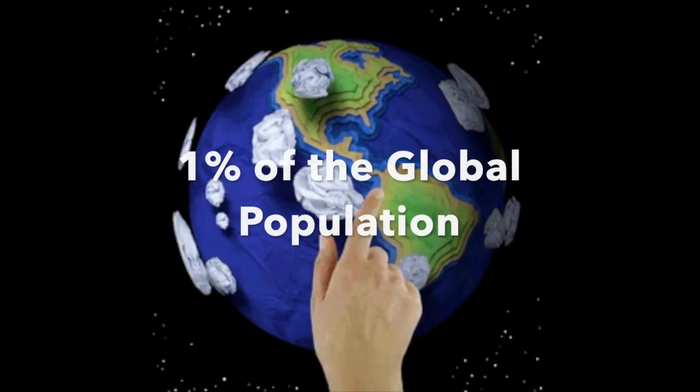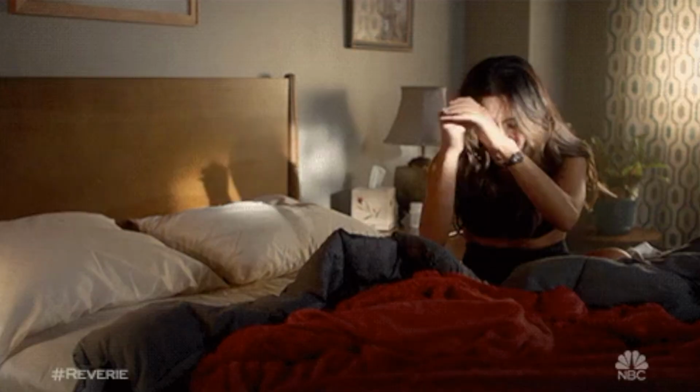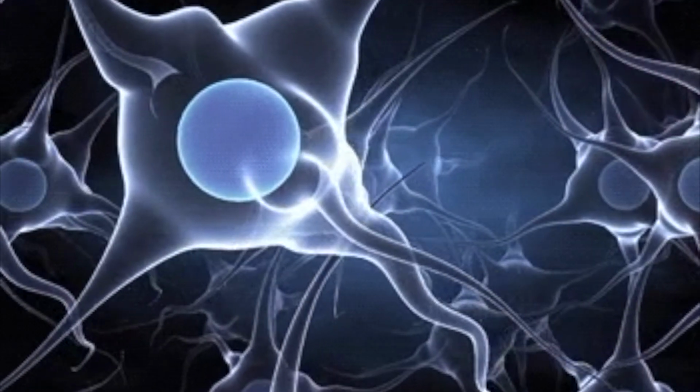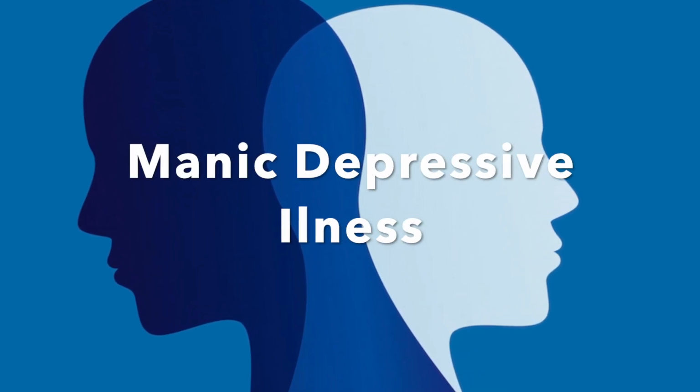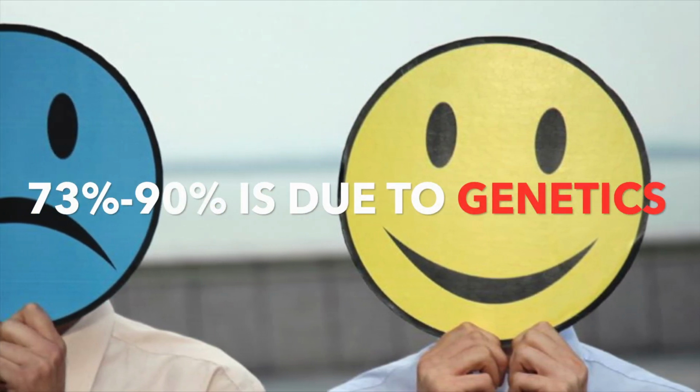Bipolar disorder only affects about 1% of the global population, but those that are affected by it can face a lot of hardship. Bipolar is a psychiatric disorder where the individual with it experiences recurring large mood swings. The disorder has also been referred to as manic depressive illness. It is estimated that 73 to 93% of bipolar disorder is due to genetics.